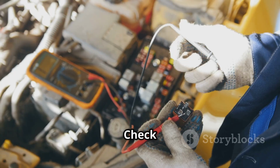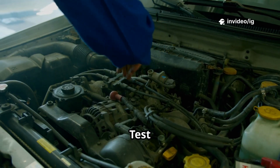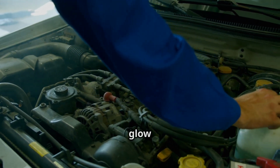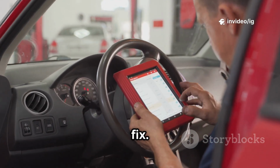Step 4. Check the glow plug relay and fuse. Replace them if they fail to send power to the glow plugs. Step 5. Test and replace the glow plug control module, GPCM, if needed. If faulty, it won't send proper voltage to the glow plugs. Step 6. Clear the code and test drive. Use an OBD-II scanner to reset the code and verify the fix.